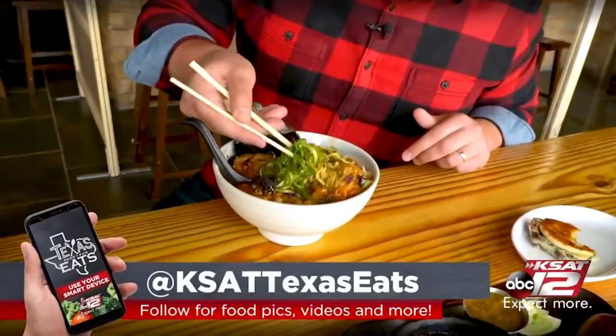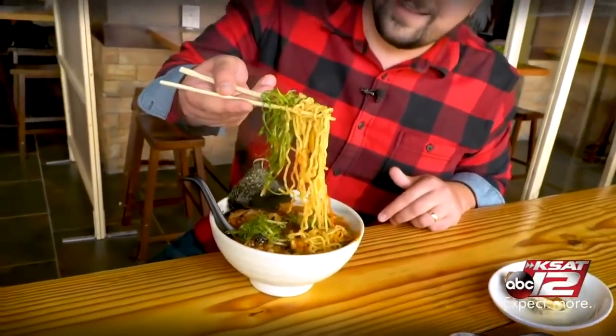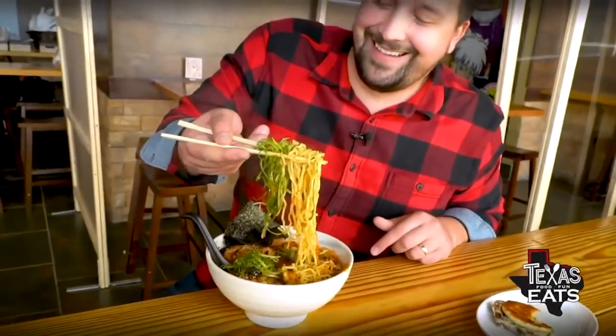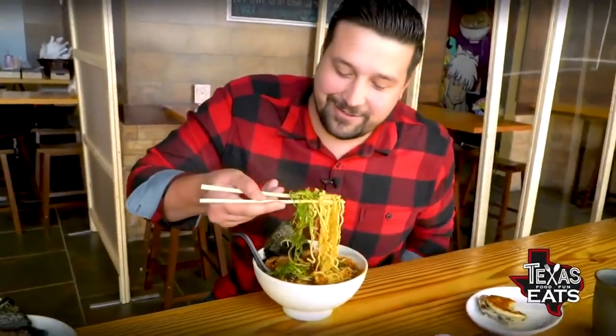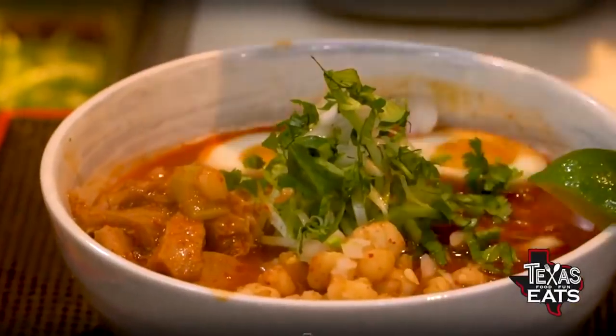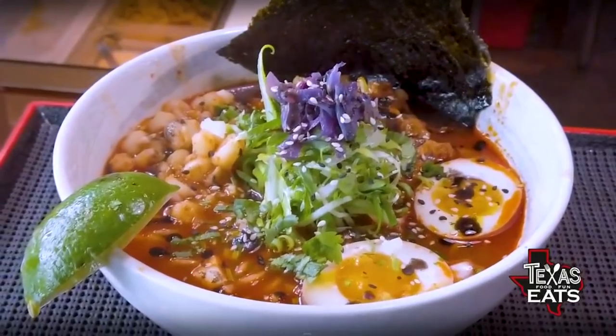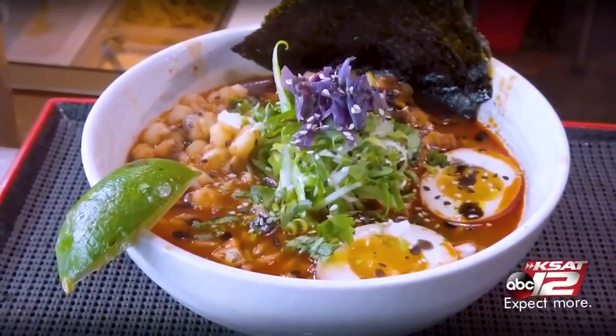Oh man, that's the noodle pull. Look at that. That's awesome, man. Here we go, try it right here. The menudo ramen is a fun blend of two cultures, and it has all the essence that you want from menudo, and then it has all the ramen noodles, the little green onions in there that you're gonna get from the Asian culture, and it just works. It's really interesting how this actually all comes together, and it just makes sense.